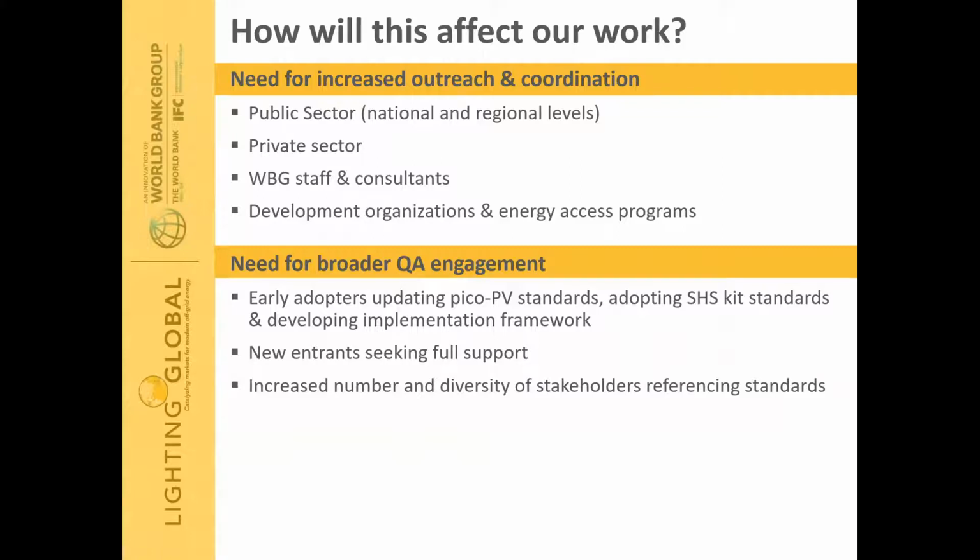And then we also have an increasing number of other stakeholders that will be referencing standards. So as an example, in the humanitarian aid sector, having IEC standards will surely get into their procurement processes. And so thinking about what those types of stakeholders will need is really important. And we'll need to go into our collective strategies.